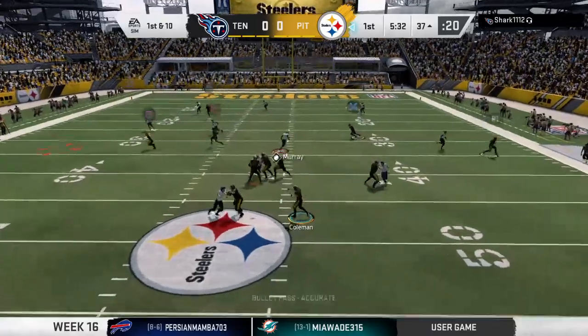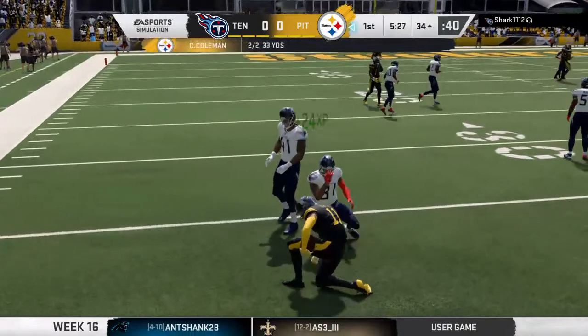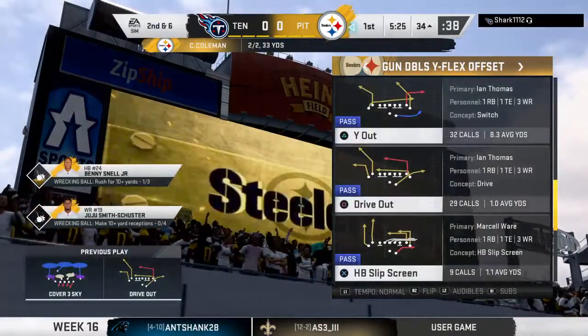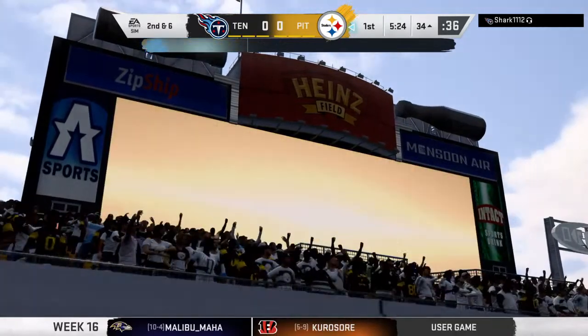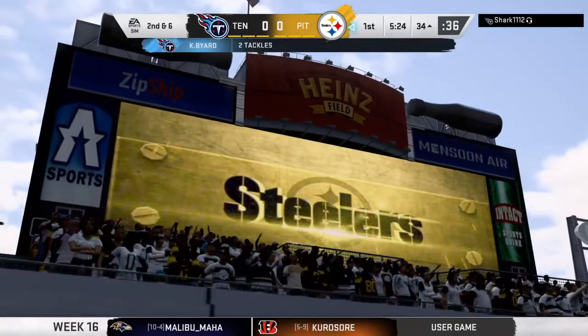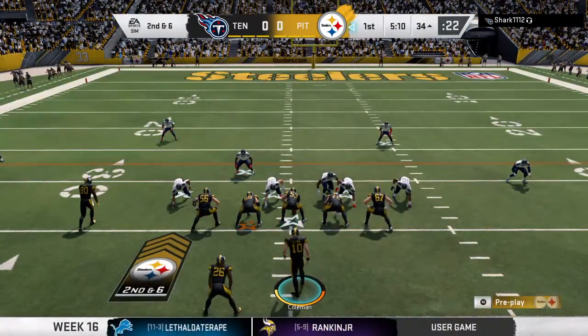Operating from the gun, Coleman. Quick hitter here, it's complete. And he's brought down at the 34. Call it a gain of 4. That throw good for 4. It's second down. 4 yards on that last completion, so that sets up 2nd and 6.